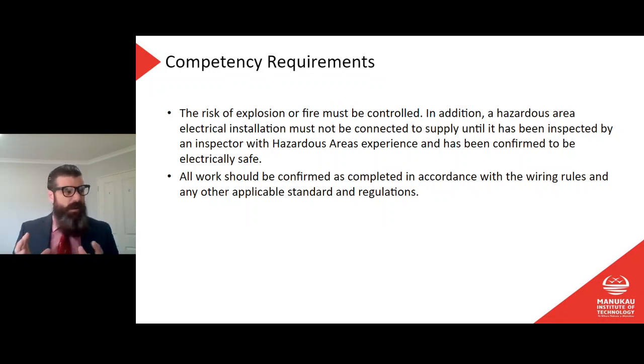Because you can do whatever you like. I mean, don't push your luck, but in theory you could do whatever you like, and the inspector will come and tell you that's wrong. I mean, you still want to do it right, because otherwise the inspector's going to tell you it's wrong and you have to do it again. But you have that fallback that somebody else is going to come and have a look at it and make sure that you've done it right.